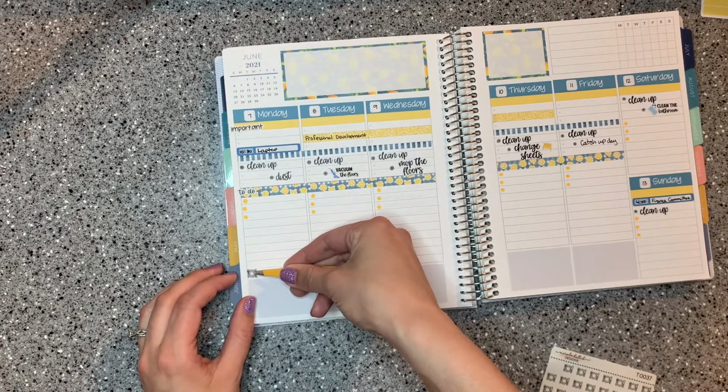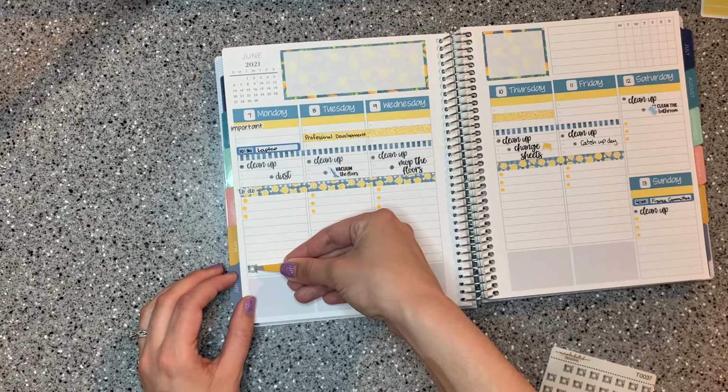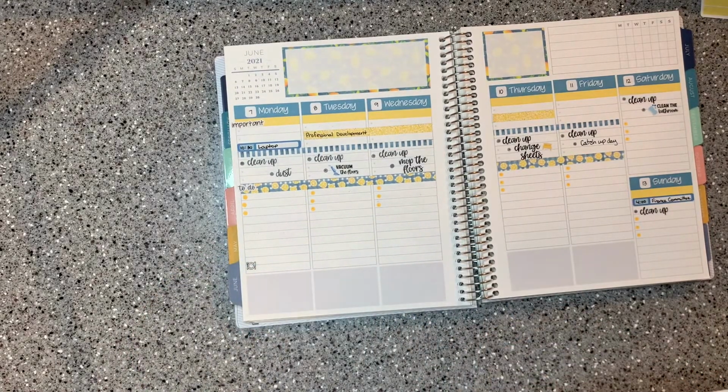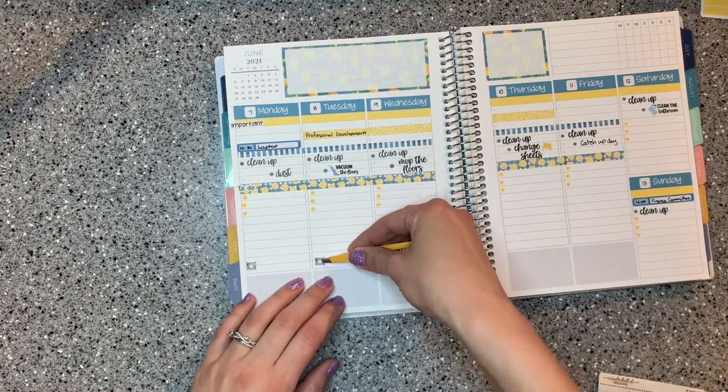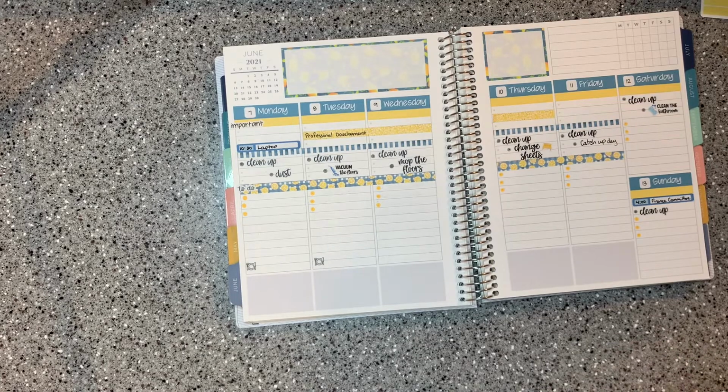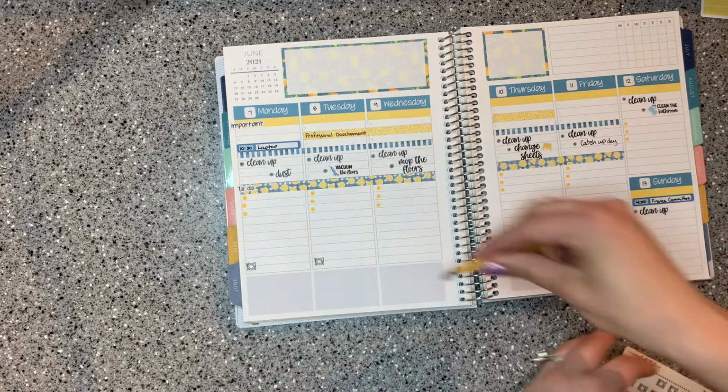They almost could fit one line, but I'm going to go ahead and put them as 2 just because sometimes I write big and I want to make sure I have enough space for all of my meal, like what's going on. So I'm going to still block it off as 2, but I do like that they could just be 1 if I needed them to be. I think that's really cute.